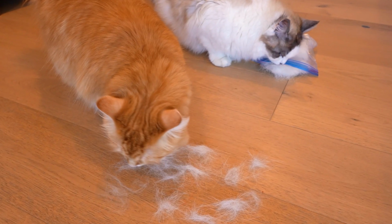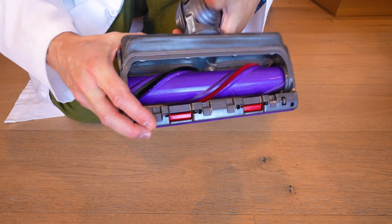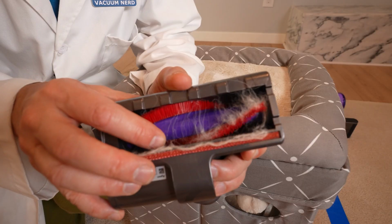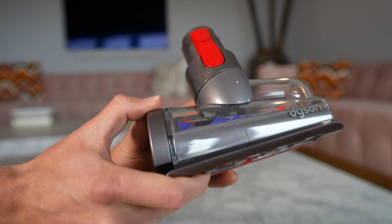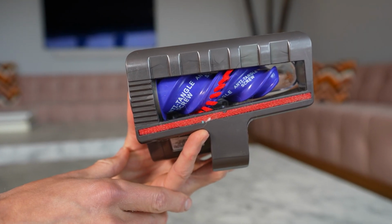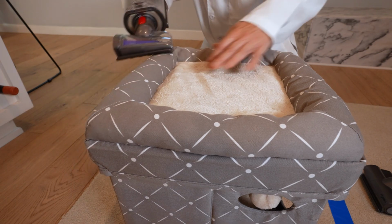It has an anti-tangle head, and I think this also comes with the pet hair tool. It does. So this pet hair tool up here is really, really good, very helpful. I love this vacuum, and at that price you're only going to see this maybe twice a year.